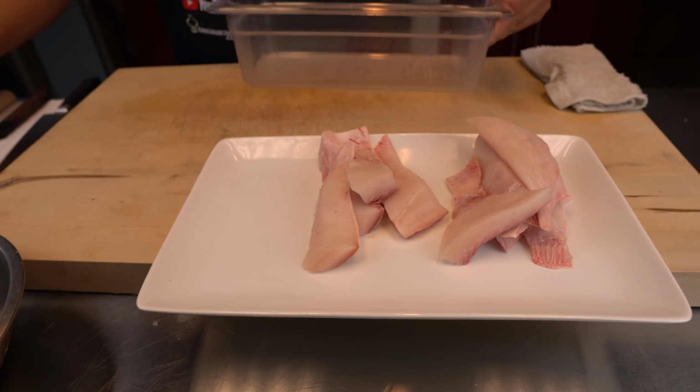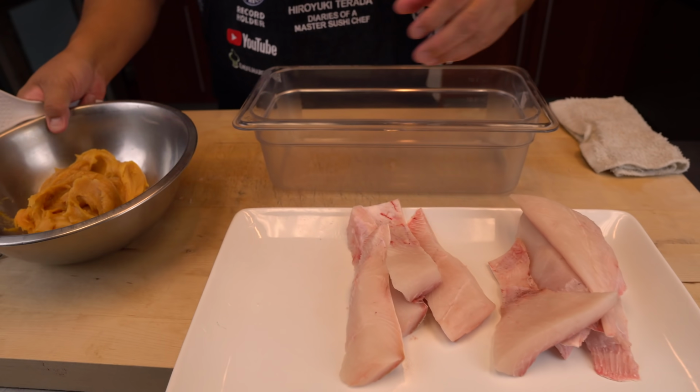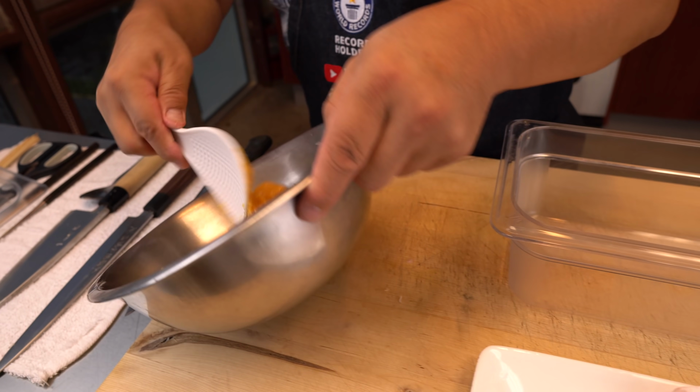So I put it in here. I'm going to put some miso here.